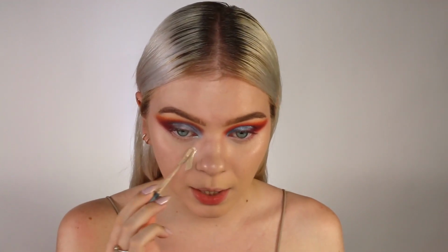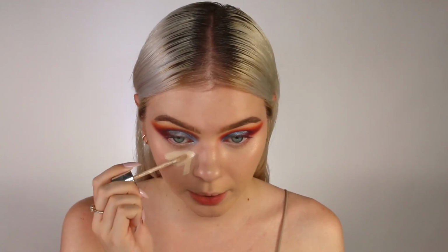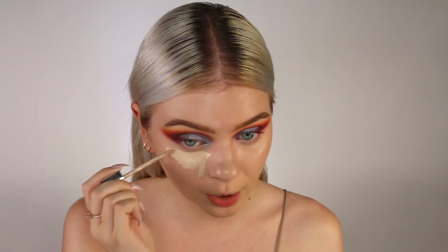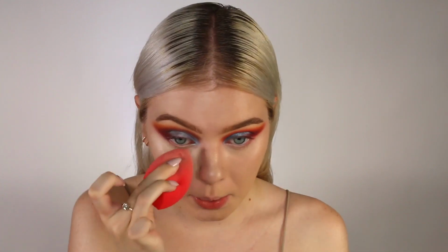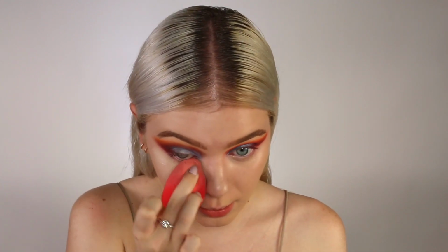So for the concealer on the side of products that I hate, I really did not like this concealer, you guys. This is the Kylie Cosmetics concealer. The reason that I don't like this is because it creases really quickly on me, especially under my eyes. I get creases literally 5 minutes after I set it.